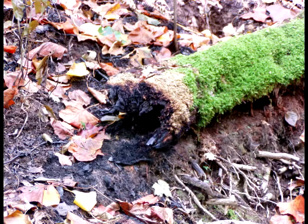Well, look what we have here. The end of this log has been all charred, and it's been burned recently because some of the moss is green, but the moss near the charred end is brown. And all the leaves here and the twigs have been burned. It looks like we had a small forest fire here recently. How do you suppose that happened?